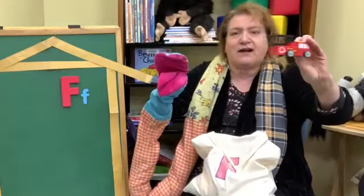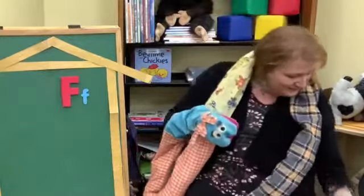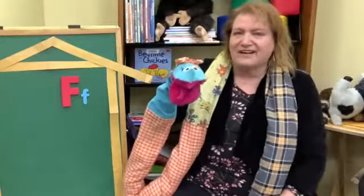Oh, it's a fire truck. Fire truck begins with the letter F. That's a good one too. Well, you're getting great with the letter F.